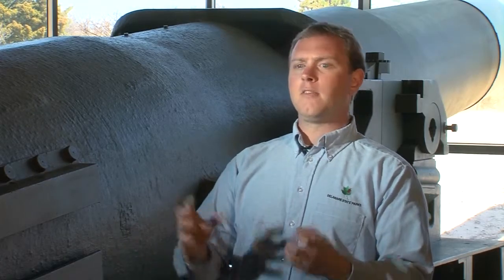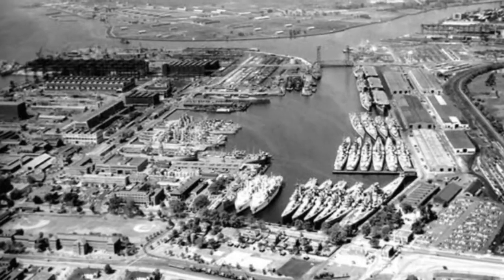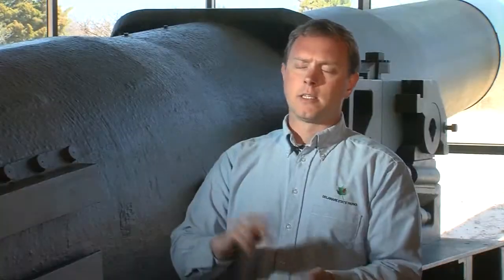Construction started even before the United States was involved in World War II, mainly because the United States realized there was going to be a threat, and the Port of Philadelphia was very important. DuPont foundries were making black powder, as well as nylon was being produced by DuPont.